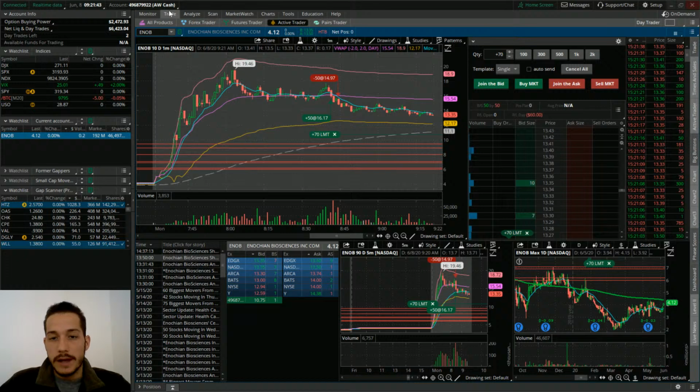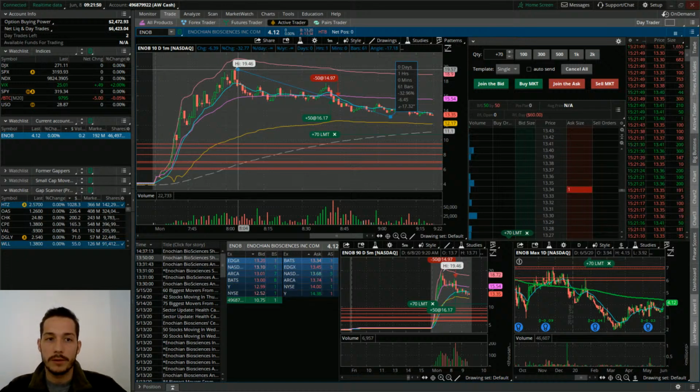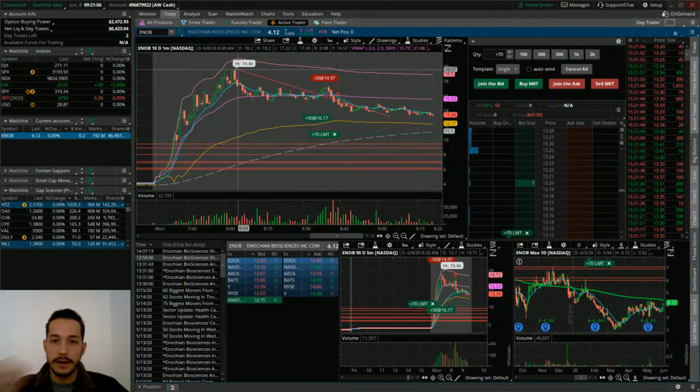One thing I want to consider is that I'm typically very cautious of stocks that are pulling back below 30%. If anything, I'd probably watch ENOB for a potential red to green move. Otherwise, I'm not totally sure, but I'll definitely keep a close eye on it. I'm going to keep ENOB on this chart so we can all watch it. I'll probably keep DGLY or SPCB on my other chart. So that's kind of what I'm thinking here out of the gates.